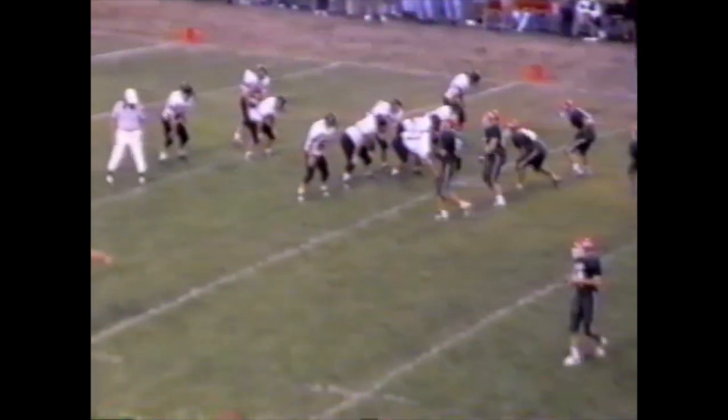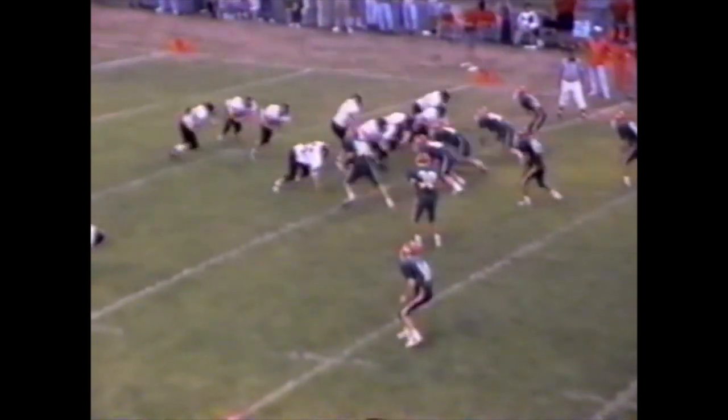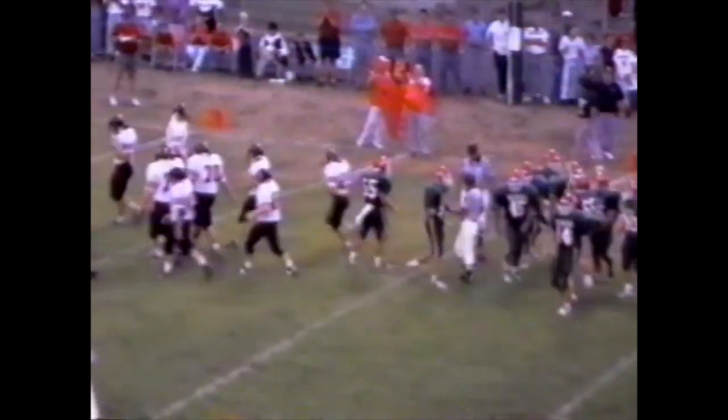Here come the Mules out of the huddle. They're in a bone. Wide right is Jason Baker. Kip Walters takes Jeremy Ellis' snap, and he hands off, and straight ahead comes Eric Simpson. Eric crosses the 30 to about the 31-yard line, a pickup of about 5 or 6 on the play, depending on where they spot the football.